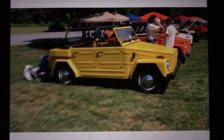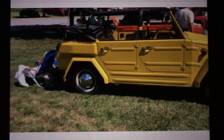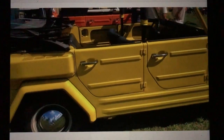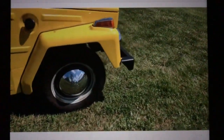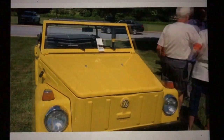But here's another yellow thing, and this is a 1974. And you can tell because it has the fiberglass cover on the air cleaner assembly, or air filter assembly, I should say, air plenum. And this is in beautiful shape. It's got the roll bar in it, and very, very nice interior. It's got the 14-inch signature VW wheels and correct bumpers and all that. So this is out of Charlotte, North Carolina.